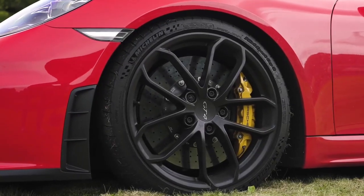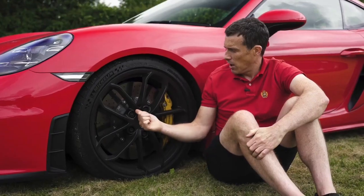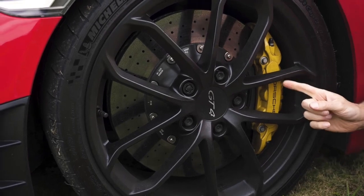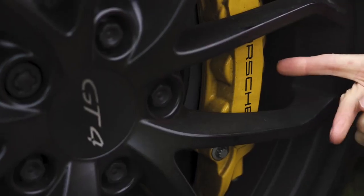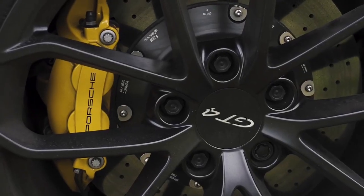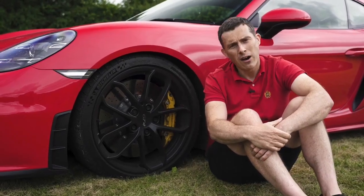The GT4 has upgraded brakes over the standard Cayman, but this car has the optional carbon ceramics, and they're better still. So you have 410 millimeter discs up front, gripped by 6-piston calipers, and at the back you've got 390mm discs gripped by 4-piston calipers. So we'll see just how good they are.